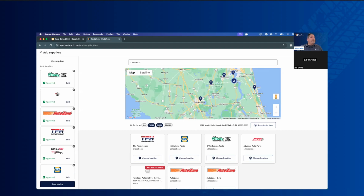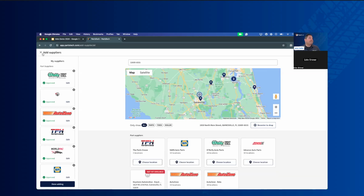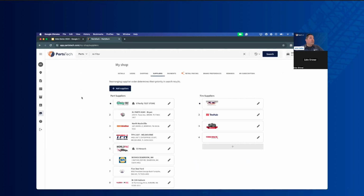The other thing I want to point out too is tires. Late last year, we opened up the amount of free tire suppliers to now include over 30 completely free for shops to be able to connect to. We found that many shops find this a value add as more and more shops are looking to get into the tire business. Now we provide many more options for you to connect to, again, completely free. So please do check that out if your shop does tires or you're looking to get into tires as well. So that's a look at how you add your suppliers.